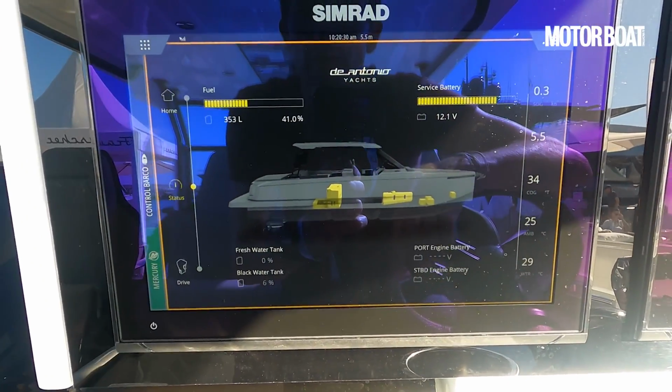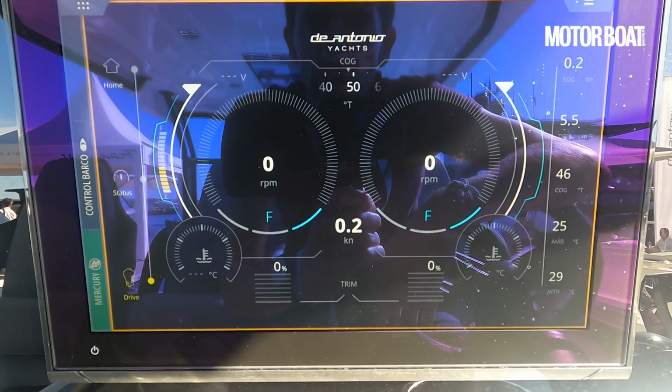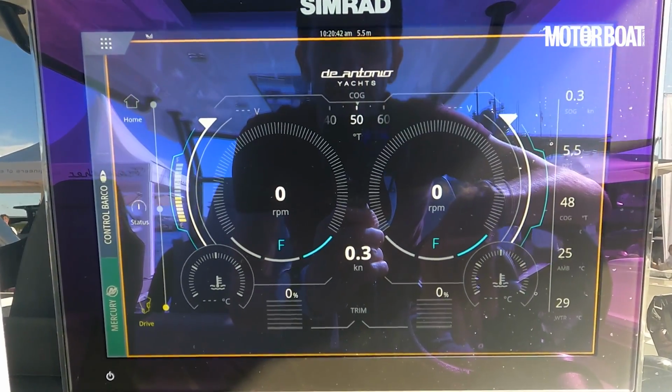And then if you hit the drive button, there you are, a kind of semi-analog, semi-digital display that's very nicely judged. It gives you everything you want straight away.